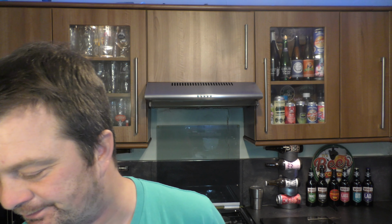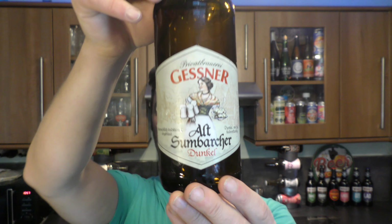Nicely carbonated, a little bit rich, lovely, biscuity. I like this Alt Sumbarcher Dunkel by Brewery Gessner. I like it enough to give it a Stone the Crows 9 out of 10. So 9 out of 10 from Real Ale Craft Beer.